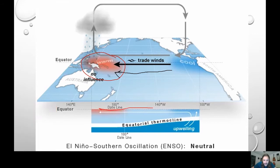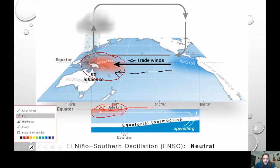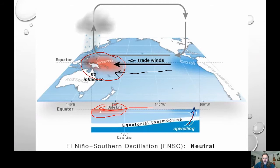So we have the warm water pooling over here. This is like a cross section. So if we look at the ocean, kind of cut it in half along our trade winds line, we can see that basically you push the warm water over to one side and then cold water actually comes bubbling up from deeper in the ocean. And that's why normally this side of the Pacific Ocean is actually cooler. The eastern side is actually cooler than the western side.